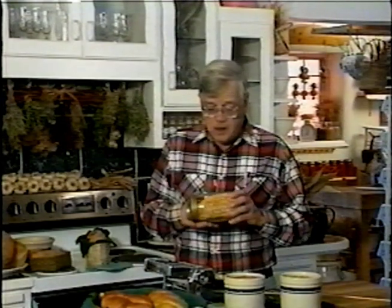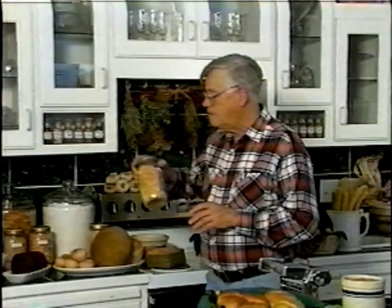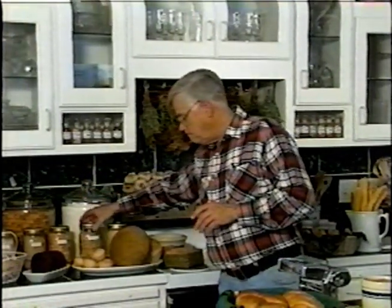Corn can be rendered into flour, it can be made into meal, it can be converted back into cereal, it can be reconstituted by soaking it in water and can be used almost as fresh corn again. So corn is one of those grains that needs to have an important place in our supply.